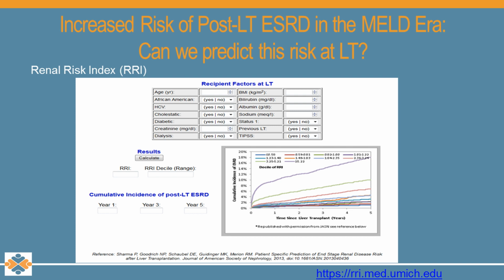You can calculate this risk on this website once you input all these numbers like age, race, etiology of liver disease, diabetes status, kidney function, bilirubin, albumin, serum sodium at the time of transplant, BMI of the patient, whether the patient is on dialysis or not, whether the patient is getting a transplant as an emergent transplant, whether the patient had a history of TIPS or previous liver transplant.